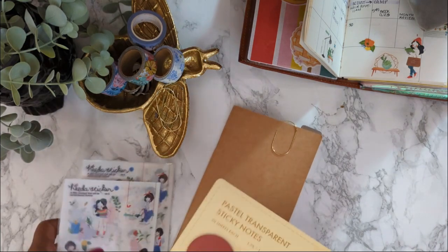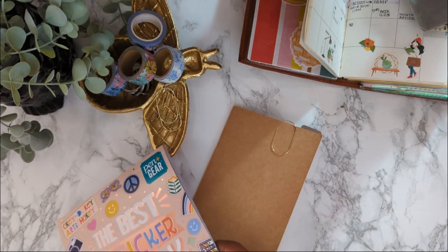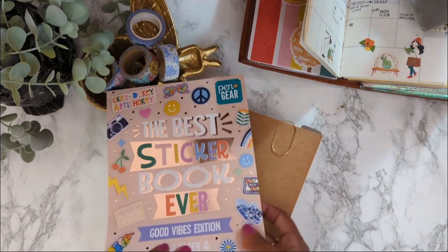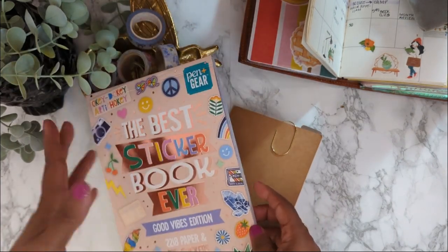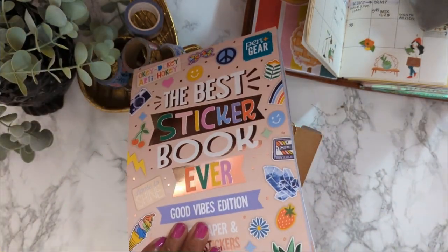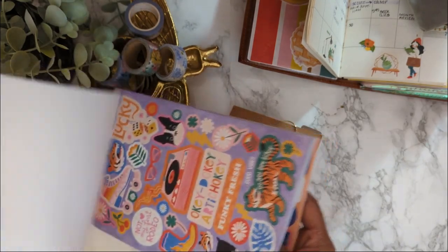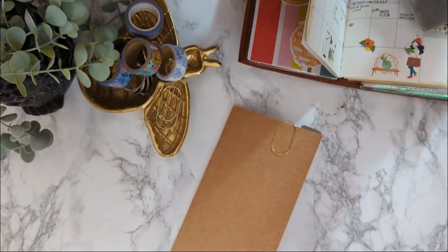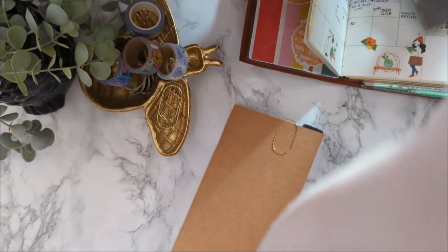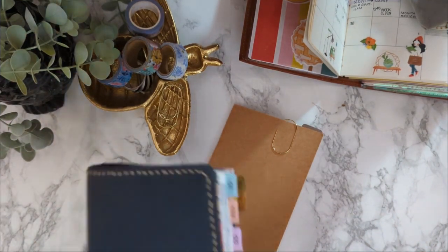Been enjoying those. And then the other thing that I picked up, not from Amazon, but from Walmart, was the sticker book. I don't know why, it just caught my eye, and it says the best sticker book ever. And it just has some fun stickers. I really like using these in my pocket, but I also used them, can I reach it without messing everything up?